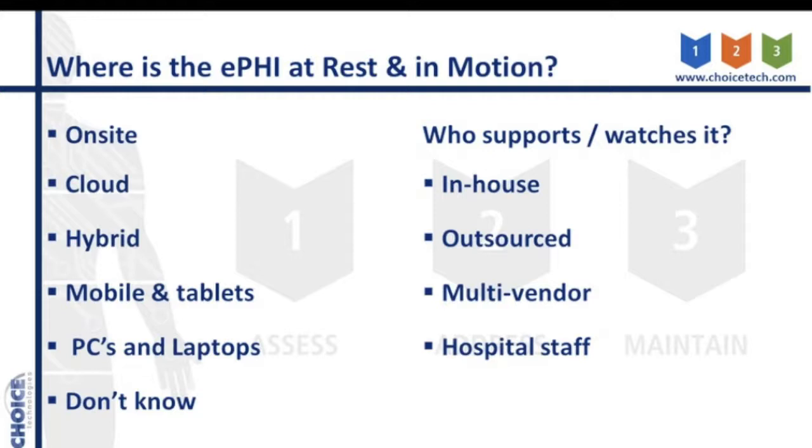We have a lot of IT vendors in the country that use us as a referral to help them with these risk assessments because we're so specialized. Just like an internist may refer to an ENT specialist, we're becoming more of the specialist for healthcare providers, working with a lot of IT companies across the nation.